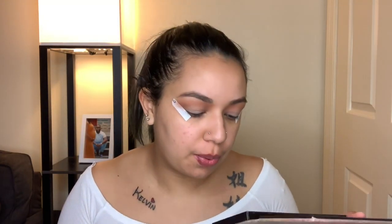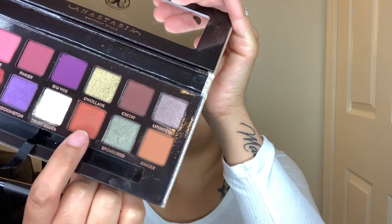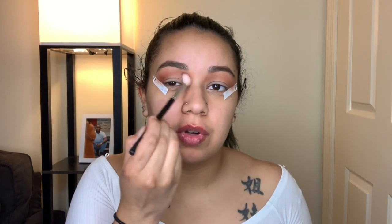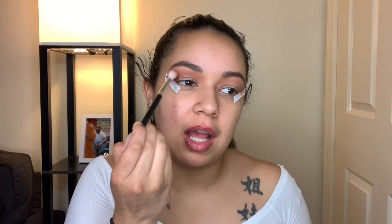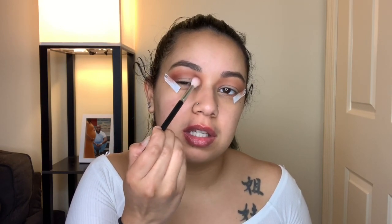And then after that shade, I'm going to go in with Edges, which is another deeper burnt orange shade right here. And I'm going to just take another little blending brush, and I'm just going to add a little bit more depth. And I'm taking this right along the crease, and I'm not pulling it as far up as I did that transition shade, but I am still pulling it up and into the inner corner. I'm also going to apply a little bit on the outer corner of my lid, and I'm doing that to have a base color there for when I go in with my darker shade.